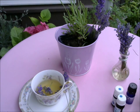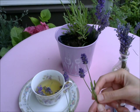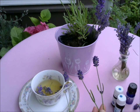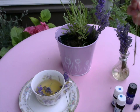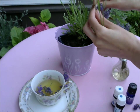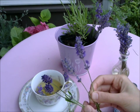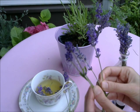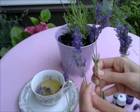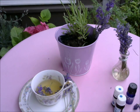Here I've got, in our garden, two types to show you. You can see that these flowers are really short and stubby, and actually they're more dark purple. And then we've also got these longer, more thin variety of flowers. As you can see, there is a difference between the two, just even visually, and also the way they smell. This one is much stronger in the scent.